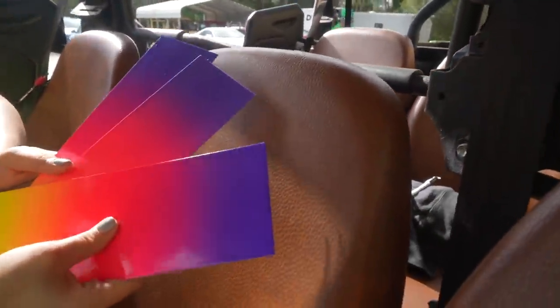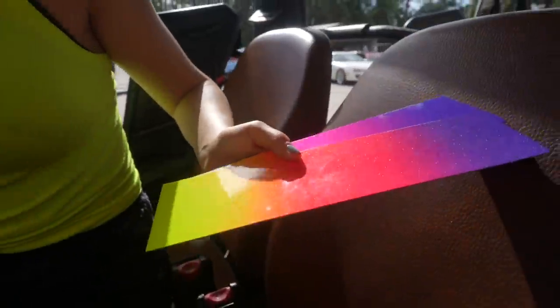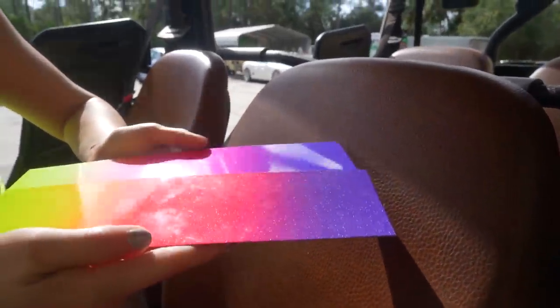You can kind of see the prism and blue pearl a lot more on the purple side of it. Ooh, wait, here, I'll just hold these out. Can you go around? Can you see them? Yeah, so this is the prism and then the blue pearl. It is so beautiful.